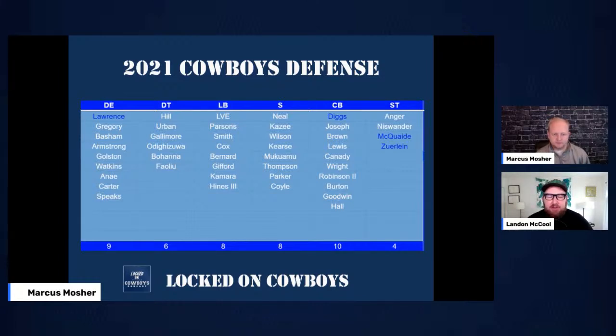Odigizua, I think, obviously is going to be a guy that's going to make the team. Bohanna, I think, has a good chance just because he has a different body type than everybody else. And we'll see what the Cowboys have. I actually don't know how to say his name. Feo Liu, the BYU, isn't it?